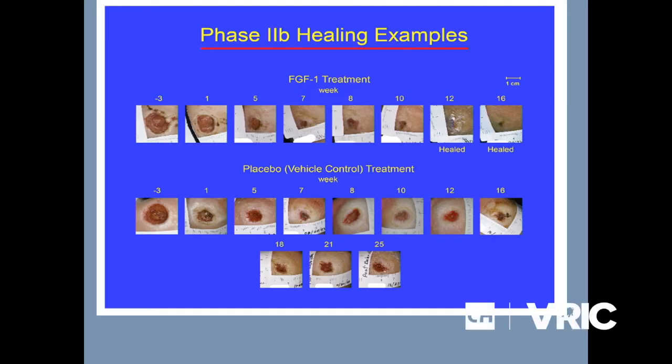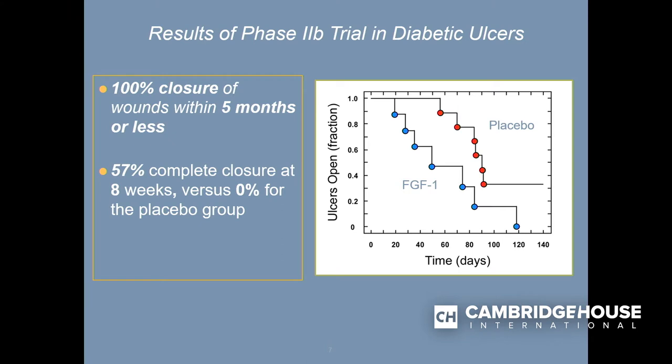This shows you a picture of these ulcers. The top is treated with our drug, heals after 12 weeks. Bottom is placebo, still open after 25 weeks. This was in a phase two FDA trial in the United States. These are the results. We healed 100% of those diabetic foot ulcers; they were closed with treatment with our drug.